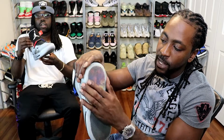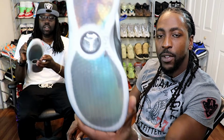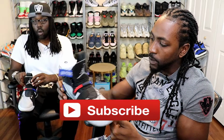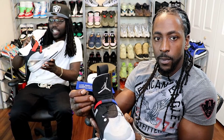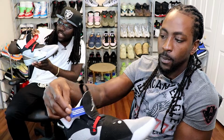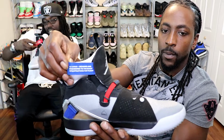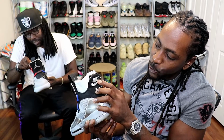In addition, it has a gummy clear outsole, and if you look close, you'll see it has an iridescent paint job on the inside of that gummy clear outsole. On the right shoe, we got the red strap, and on the left shoe, we got the blue one, and on the strap, it says, Air Jordan 33 designed and engineered to the exact specifications for flight. Fire!